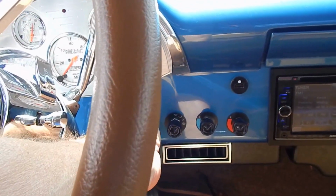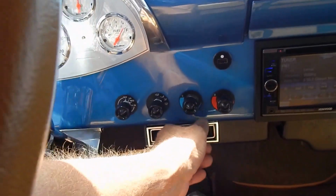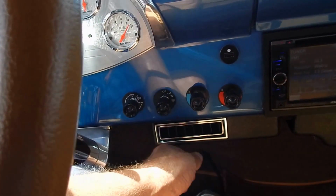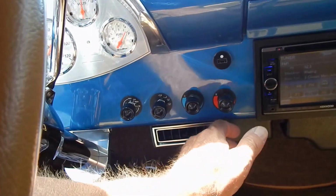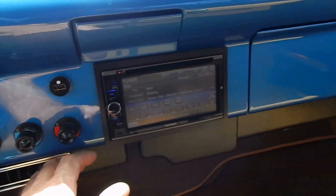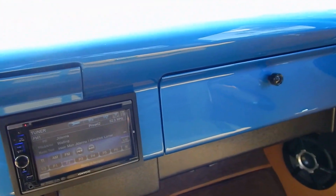Does have air conditioning. Turn it all the way to cold. It is cold, ice cold right away actually, very nice. It is a modern system, it's been updated.